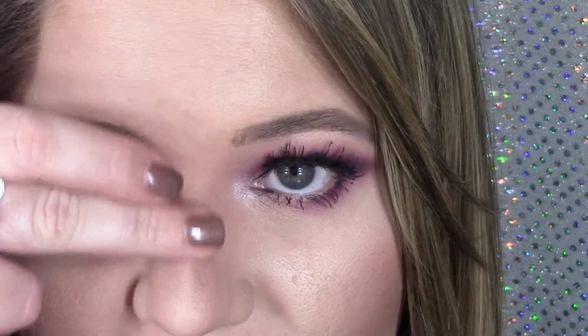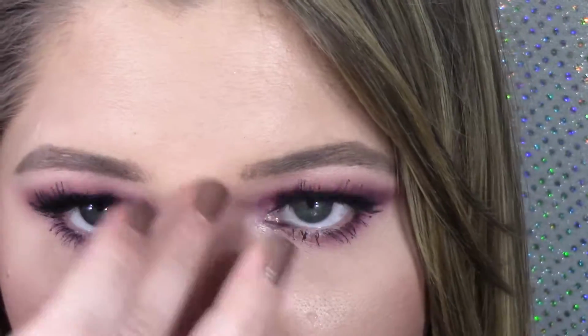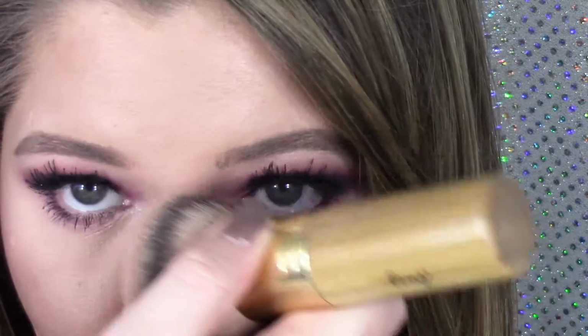Okay, so I'm to this point right now, and then I take my middle finger, sorry I'm kind of giving you the bird, and then I just blend out the insides, just using my finger, and I just kind of go like that. Okay, so then I take my powder brush, just the one I've been using, and I always blend inwards.